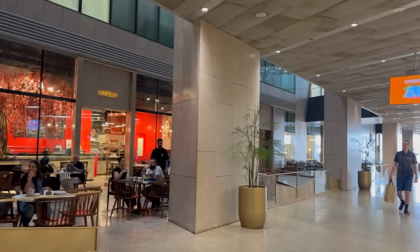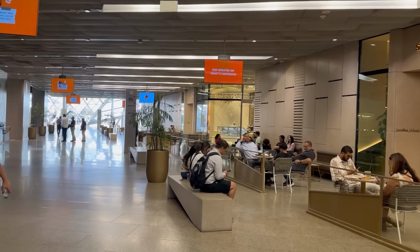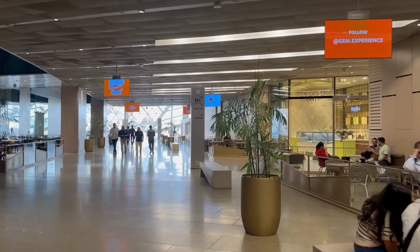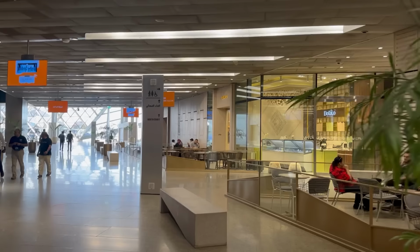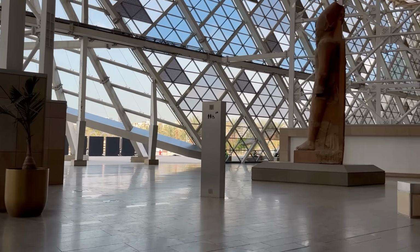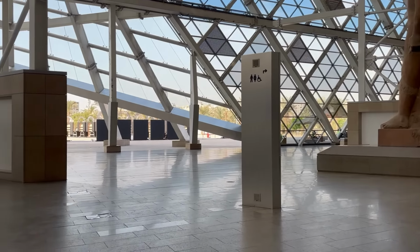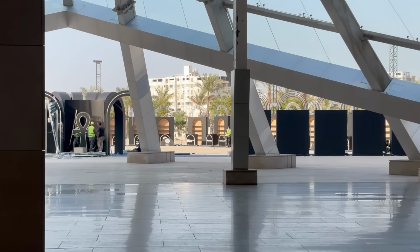Here's another food option at the GEM that I have not tried yet. Of course, it's the Grand Egyptian Museum, so there has to be a Starbucks. That's what you see on your right-hand side. And then further down, there's a gelato place, there's a macaron place, so a couple other sweet treat spots. And then tucked behind that sweets area is this last statue of Ramses the Great, an exit to one of the GEM's courtyard areas where it looks like they're still building some stuff.